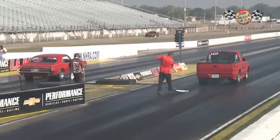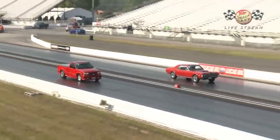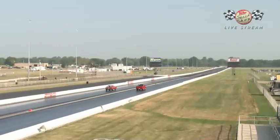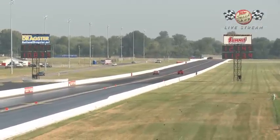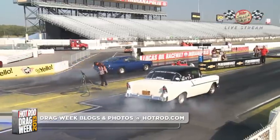Mercury Cougar in the National Dragster lane, lined up next to the S10 Chevy pickup. Factory body kit on it. Good even drag race to 1,000 feet. The pickup truck's going to have it up though. 12.14 with a 5, 112 as the Mercury goes 12.44 with a 3 at 108 miles per hour.